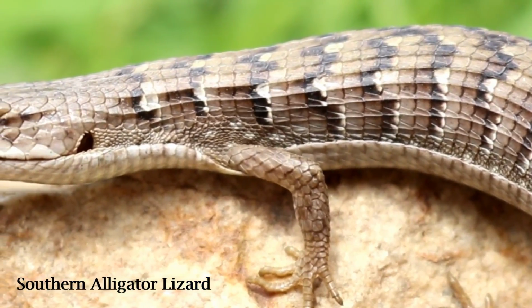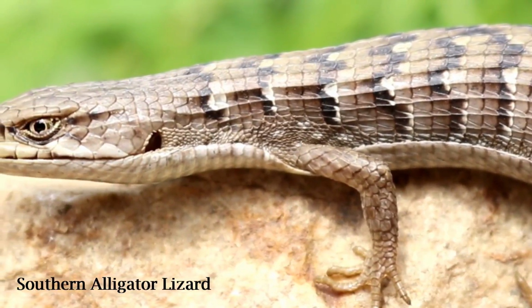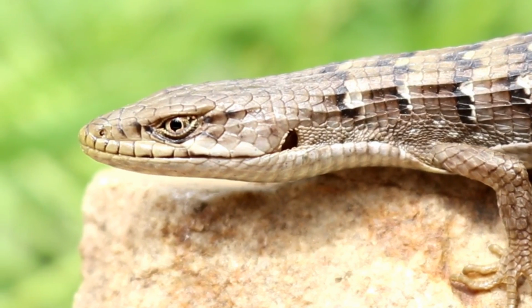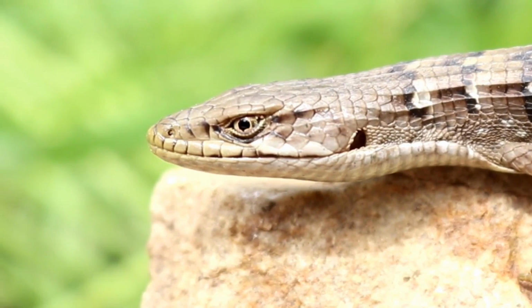We are delighted to see a southern alligator lizard sunning itself on a rock by the creek. It is tan in color with brown and white markings across its body.